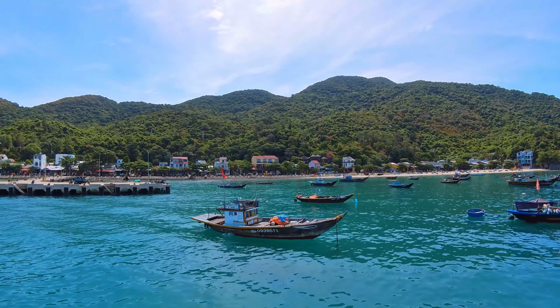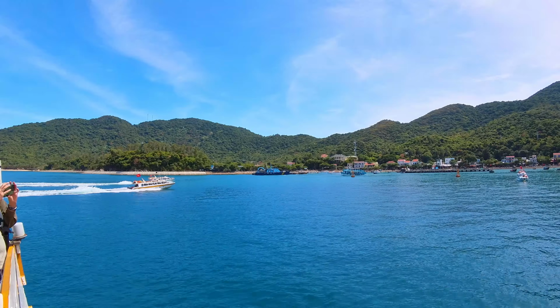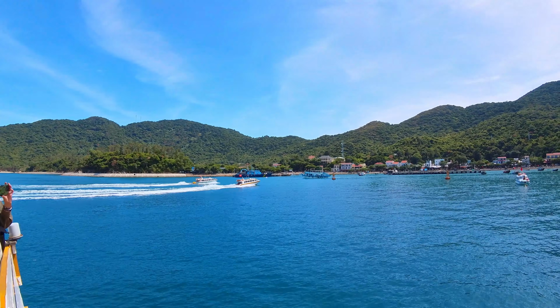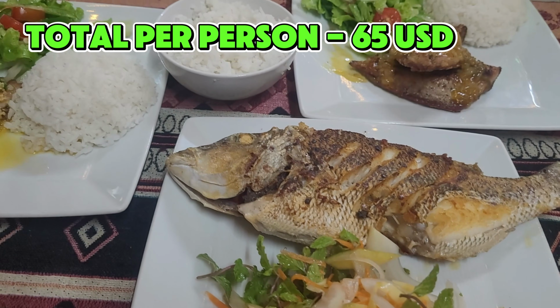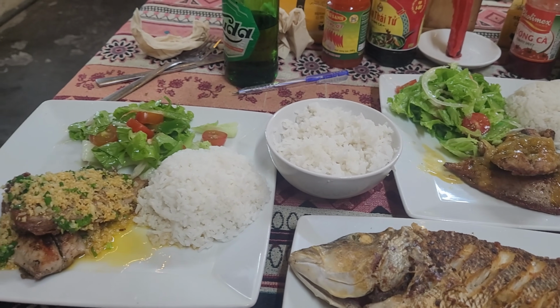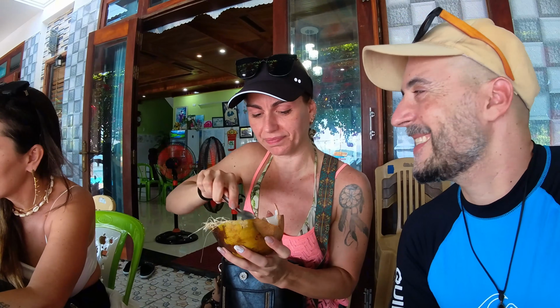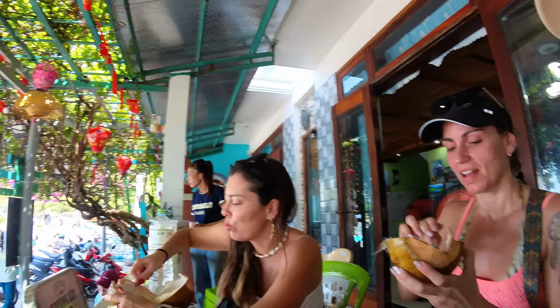We would recommend Cham Islands to anyone visiting Da Nang or Hoi An who wants an easy, affordable escape from the mainland. Our approximate total cost per person was around $65, including transportation, accommodation, the motorbike, food and drinks. For a birthday trip with beaches, ocean roads, wildlife, good food, and a lot of laughs, we were more than happy with that. This was exactly the quick escape we needed.